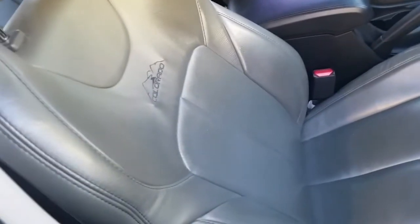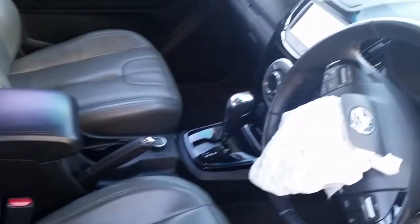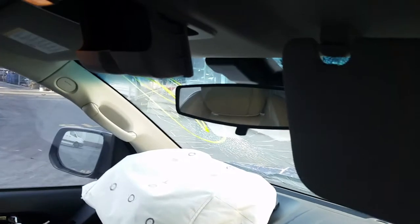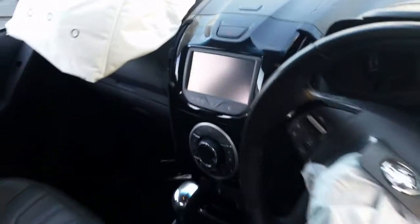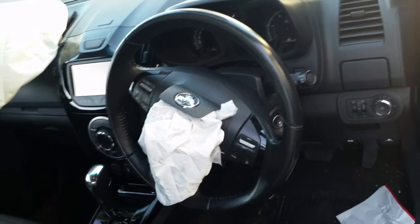This vehicle is fitted with factory black leather interior, console lid, center console, sunglass holder with courtesy light, left hand sun visor, interior mirror, factory touchscreen CD player, factory 3-spoke leather steering wheel with your cruise and audio controls.